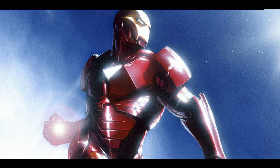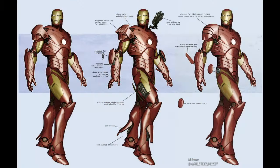Next up is Mark 29, also known as the Extremis armor. Featuring in the storyline of the same name, the Extremis armor was created when Tony was forced to use the Extremis virus on himself to save his own life. With abilities such as cloaking, omnidirectional repulsor beams, and even a neurological link to Tony himself, this armor is hailed as one of Stark's most powerful weapons.